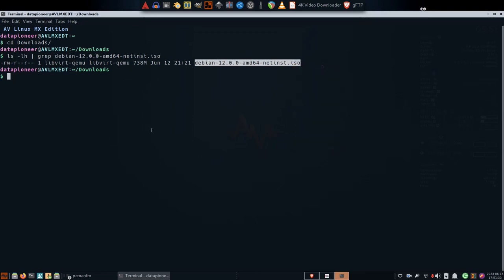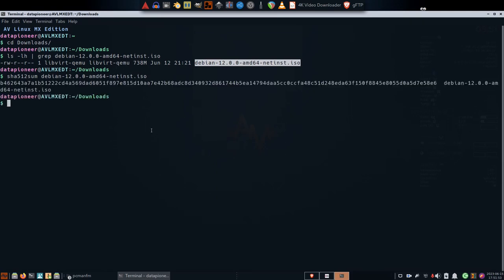And then I'm going to come down and run the command sha512sum. And I'm going to do a Control-Shift-V and paste that in. All right, let's paste the file in. And then I'm going to hit the Enter key to run the SHA-512 sum against it. And it's going to generate a hash. Okay, so there is the hash that it created.